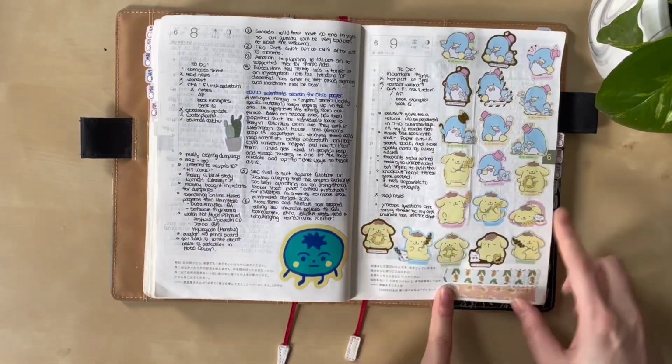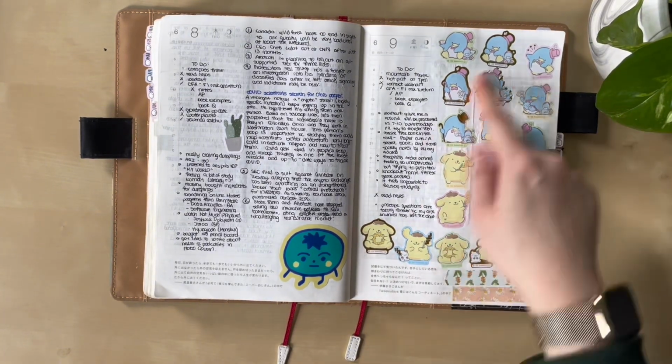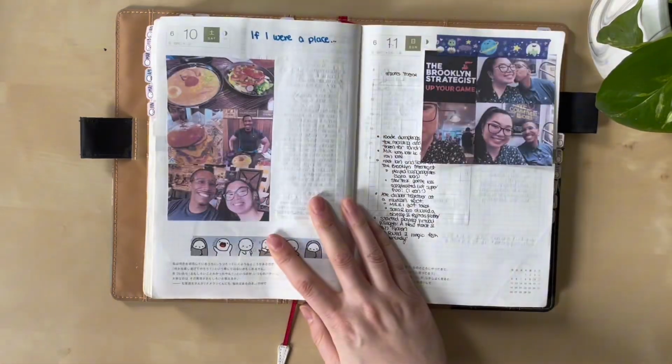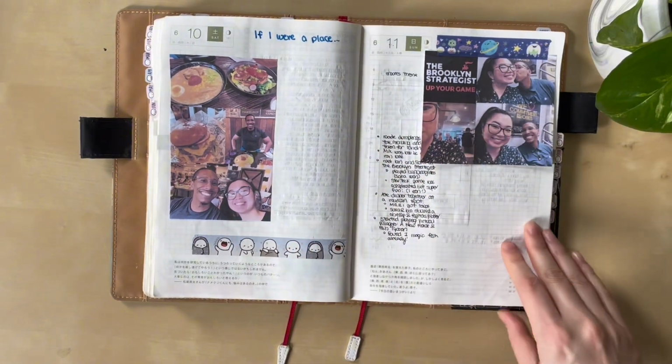And here my friend gave us stickers and some washi tape, so I just filled up the entire page with stickers. And then the next day I put more pictures to backfill.